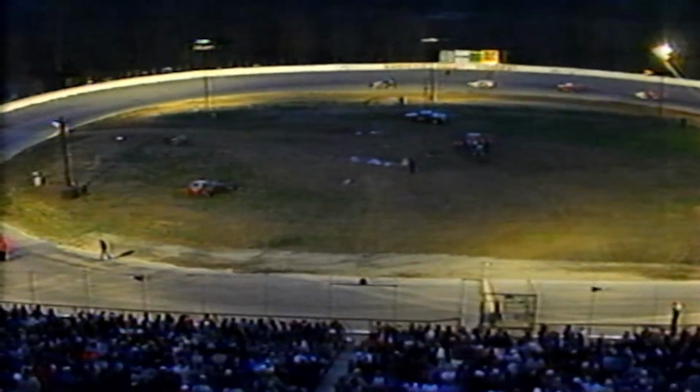Pretty well dried out. It might take a couple of more laps. Fuzzy's still on the track. Let's take this time out. We'll be right back in a moment with more racing from the Mahoning Valley Speedway.